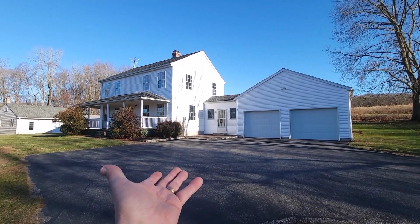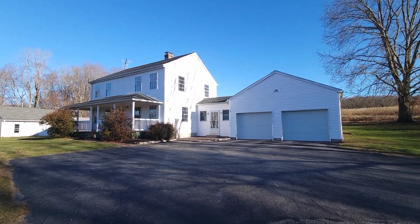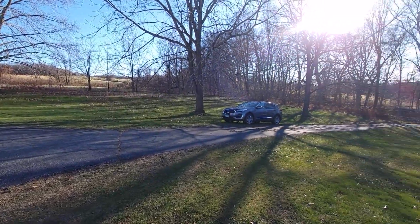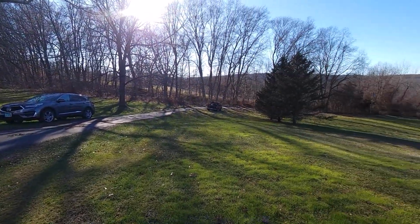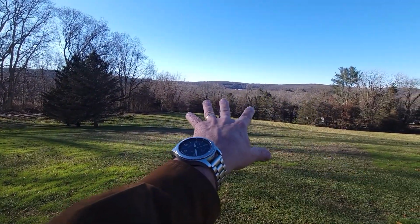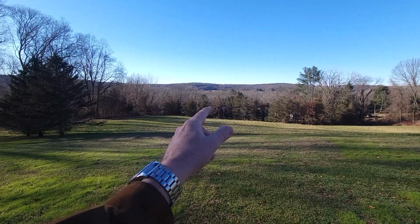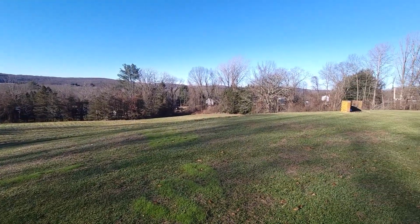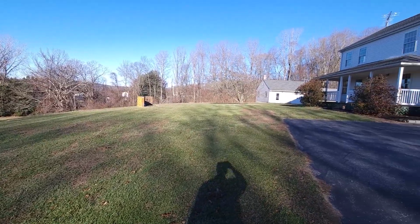Okay, here we are, 198 Baltic Road here in Franklin, Connecticut. If you've been looking for a home in a rural setting, this is it. With breathtaking westerly exposures, beautiful sunsets there. We are up the hill, 800 feet set back off the road, off Baltic Road.